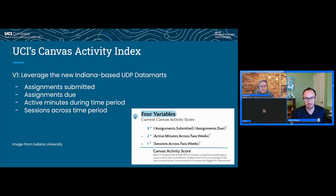The nice thing about this is, I think I have some pros, I'll probably be repeating myself in a moment. The nice thing about this is these are pretty common activities in Canvas. This is kind of the minimum usage of Canvas if you're using it for assignment submission. It doesn't take into account other things like direct engagement in discussions or involvement in LTI tools. It's kind of implied through the activity, the active minutes within the LMS. But there are additional variables that we're looking at considering pulling in the future.